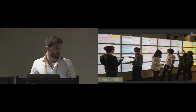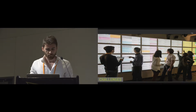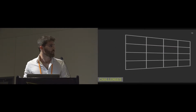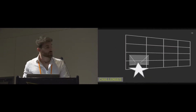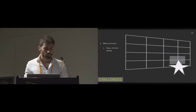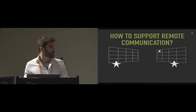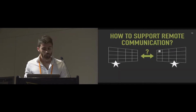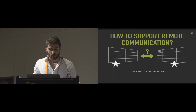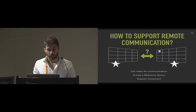So what are our challenges in our specific setup of wall-size displays? The main thing is that here people have the ability to move. So they might move from left to right to see more data, and back and forth to see data at a different scale. And how can we leverage their position to support remote communication? So to use video, to create a reference space, and to support movement.